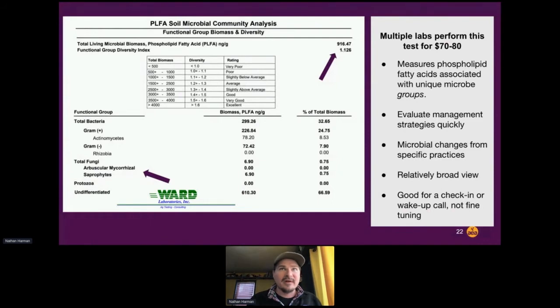So you can certainly use this as a sort of annual checkup. On this farm, right off the bat, we can see your total living biomass is pretty poor, pretty low, and that you have basically no arbuscular mycorrhizal fungi. That can change a lot depending on when the test is taken and what's growing. And Ward Labs and other labs that do this provide a lot more information on the second and third page.